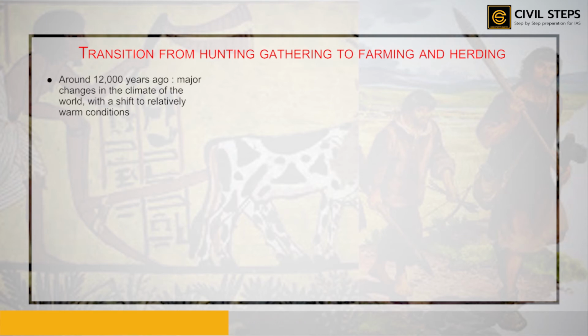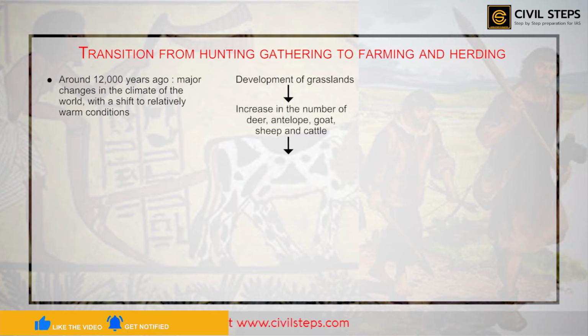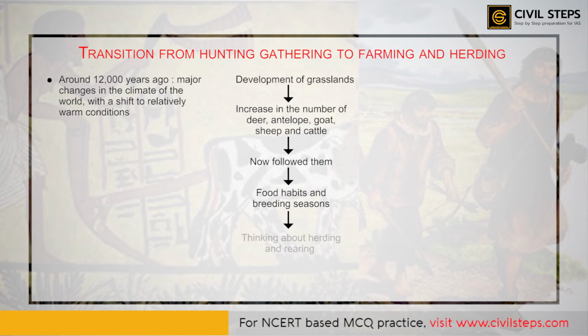Around 12,000 years ago, there were major changes in the climate of the world, with a shift to relatively warm conditions. In many areas, this led to the development of grasslands. This in turn led to an increase in the number of deer, antelope, goat, sheep, and cattle, that is, animals that survived on grass. Those who hunted these animals now followed them, learning about their food habits and their breeding seasons. It is likely that this helped people to start thinking about herding and rearing these animals themselves.